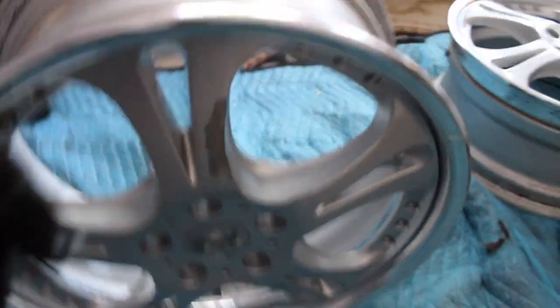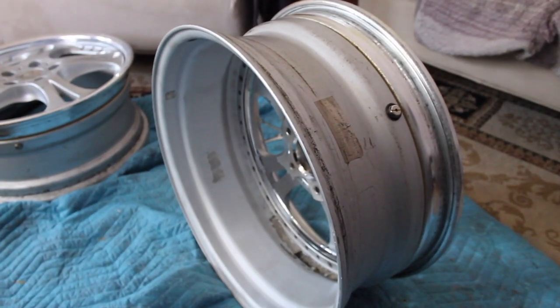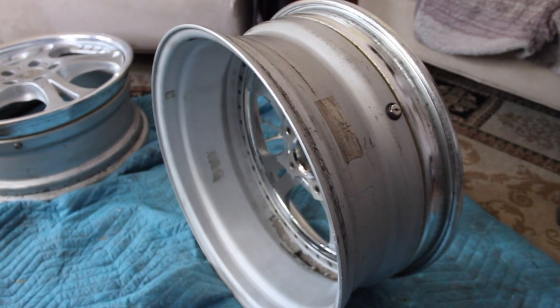I'll try to do it here right now. We'll see how smooth this goes. Or if I need to go run outside real quick, I've got a 2x4 out there, I can just knock it out with that. Let's see. See what happens with this.